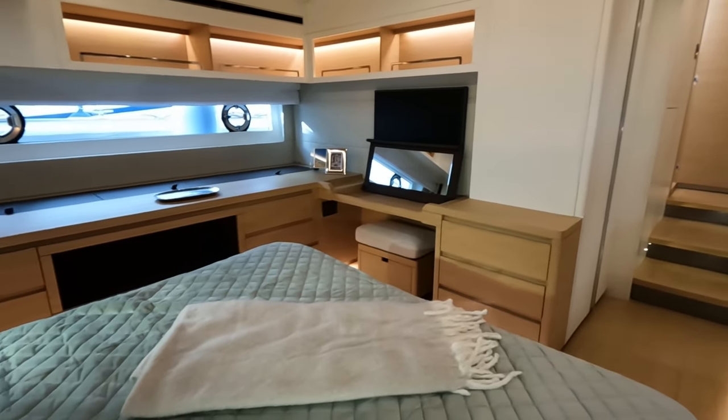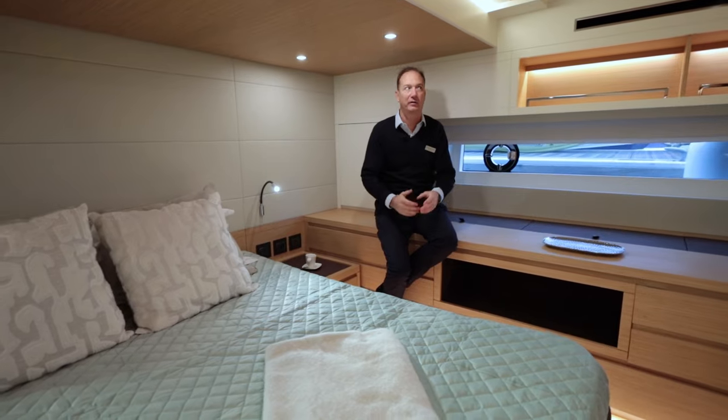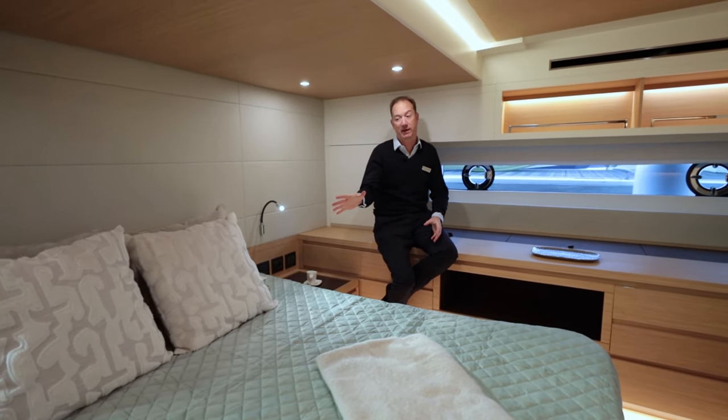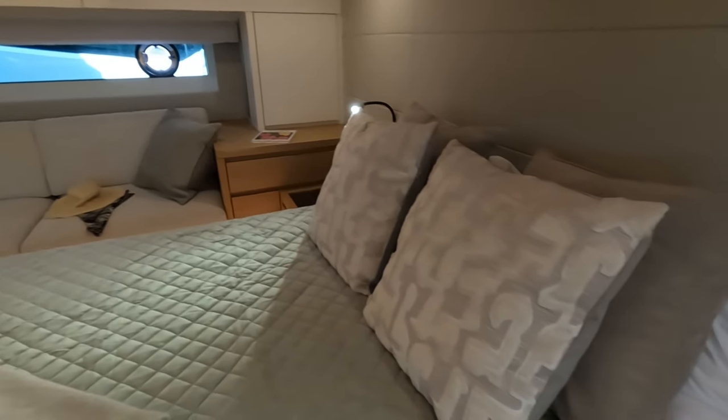So, master suite, very Italian, very beamy. Again, this gorgeous lighting that the Italians seem to be doing throughout this boat. The bed is not quite king size, but bigger than a queen, just to give you an idea of what you need and what you're dealing with.